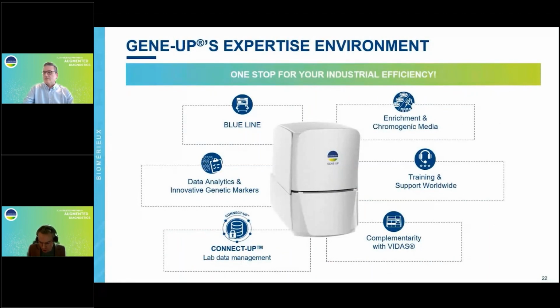Just a quick word on connectivity aspects. So GNAP is fully connectable as a device. We mentioned connectivity earlier. GNAP is a very powerful tool in terms of the technology that it employs, but that's only as good as your data management is able to take care of how you deal with your data flow, what is going into the GNAP, and what's coming out of it.